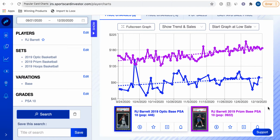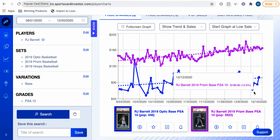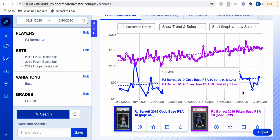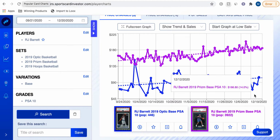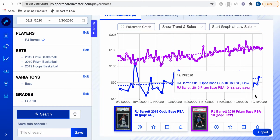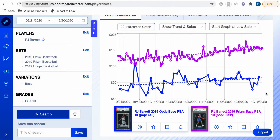And as you see, RJ Barrett, like most guys in the league, most cards, had a nice spike right before the preseason, and then they dipped down. He had a bit of that too. He had a little spike here, $120 for the optic, $192 for the prism, and then the optic dipped down to $71, and the prism dipped down to maybe about $178. But overall, the optic shows it more than the prism does, which has been normal for most cards in the market.